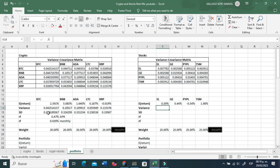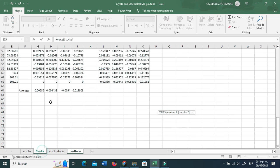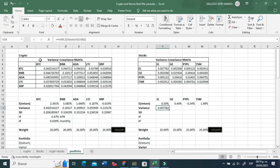All right, let's do the same for the stocks. So Var.S for the variance for the stock returns. There you go. You have it here, right? And the standard deviation is the variance to the 0.5, and the risk-free rate, I believe, is going to be 5 or 5.5%, the 10-year T-bills.